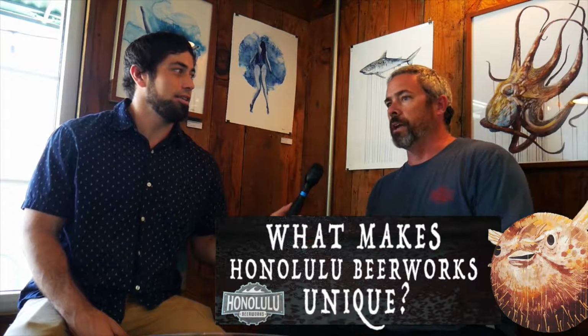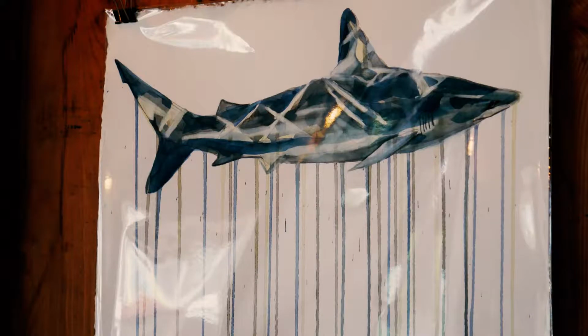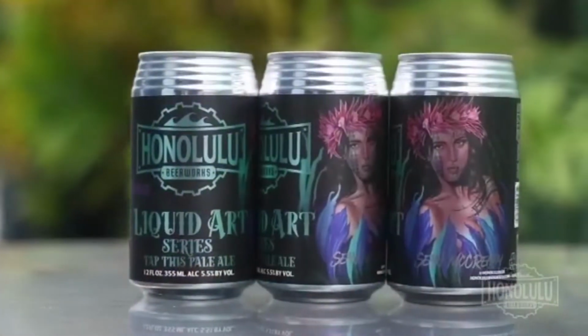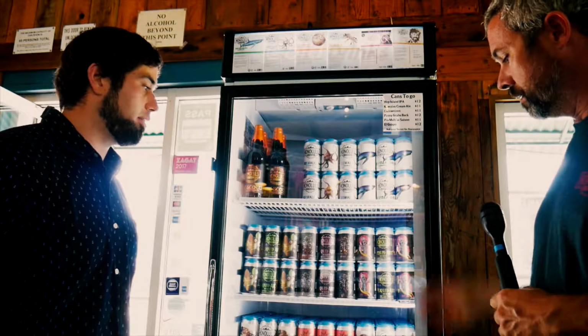Yeah, like everybody, I think we try to use as many local ingredients as we can in our beers. A few of our most popular beers have a lot of local ingredients in them. Besides that, we use local artwork on our cans. As you can see behind me, our 4 core styles in cans, we use local artist Kai. So that gives you a little bit different idea of what we do.